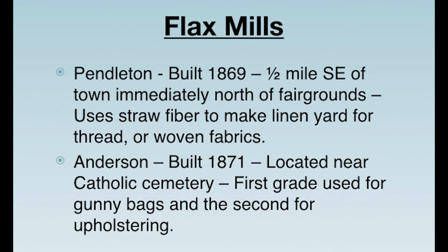The Catholic cemetery, if you're questioning where that is, that would be the St. Mary's Cemetery across from Old St. John's on Brown Street today.